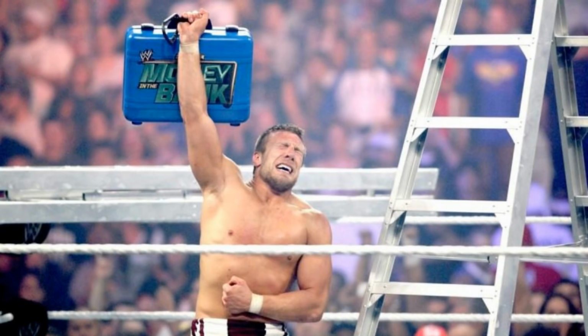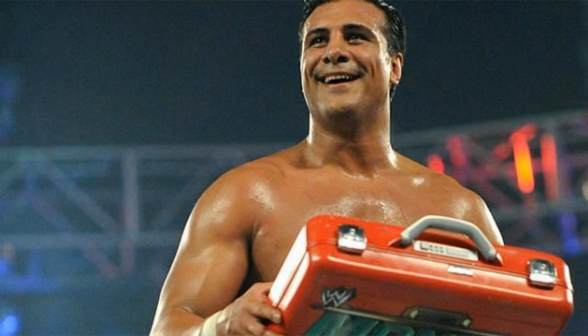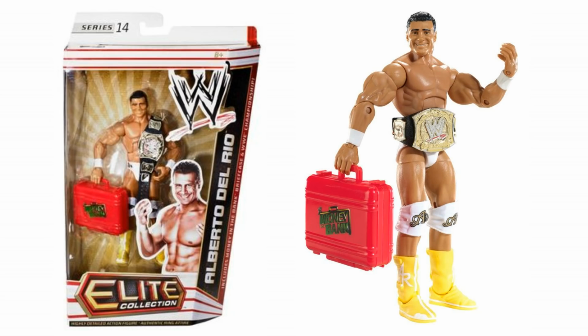He won the SmackDown briefcase, but sadly, no figures of him with that briefcase. Alberto Del Rio won the Raw Money in the Bank briefcase that night, and you can get one of him, Elite Series 14. You get a great Del Rio figure, a red briefcase, spinner belt. I think that's a great little set overall.